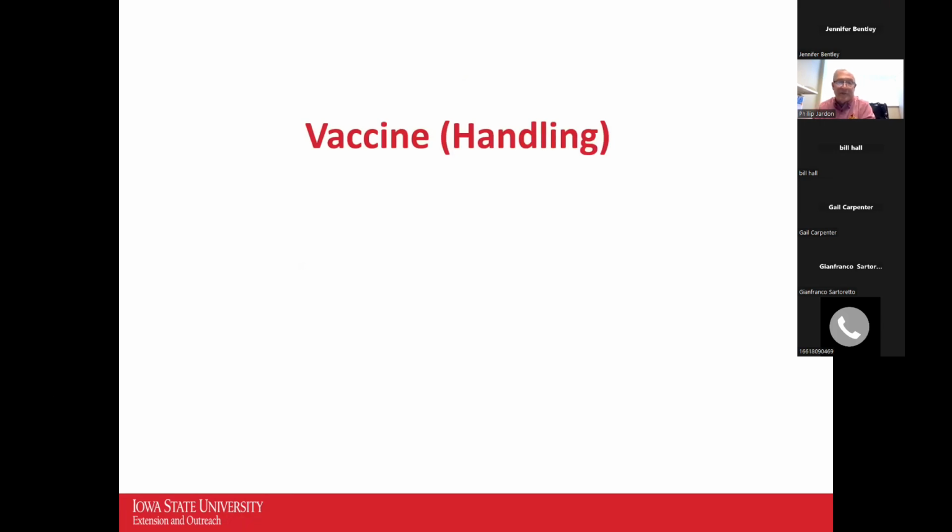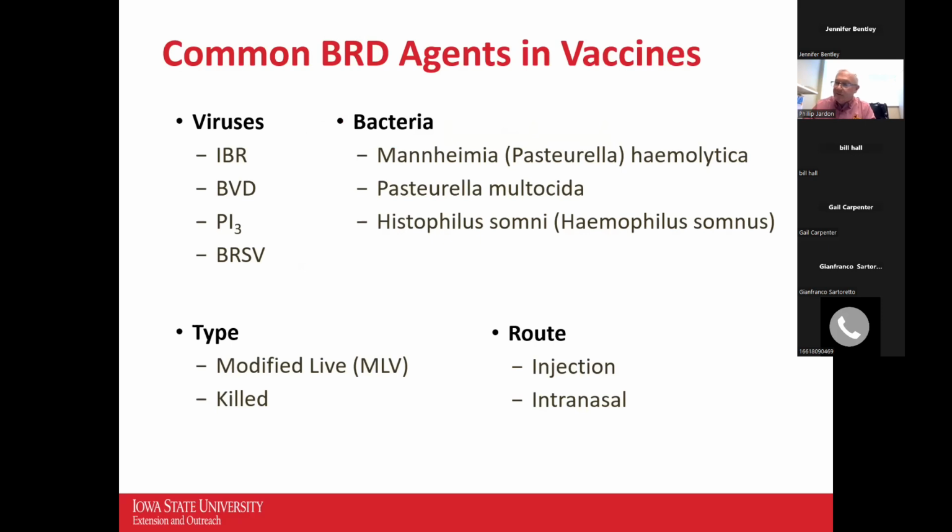So I'm going to talk mostly about handling, but I'm going to first go through here and talk about the viruses and bacteria that cause these things. So these are the things that we have in vaccines, and the reason they're in vaccines is because they've been shown consistently through the years to be a problem with causing respiratory disease. So here to the left, we have our viruses. There's IBR, which is infectious bovine rhinotracheitis. A lot of you might know that from its common name, which is red nose, because when calves get it, they get a red nose, as you might think. BVD is bovine viral diarrhea, which is kind of a misnomer. I mean, it does cause diarrhea, and that's one of the ways it was discovered when it causes this bad diarrhea. But it's immunosuppressive, kind of like AIDS is in humans, and that's probably its biggest problem.